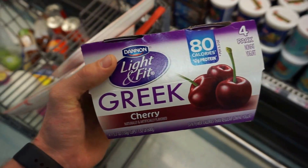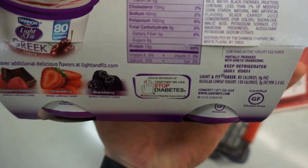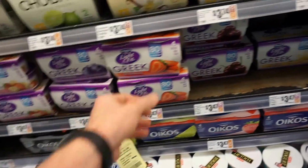All right, so next thing I'm getting is some Greek yogurt. It's light and fit, 80 calories, 12 grams of protein, and only 8 grams of sugar. So I'm gonna get some cherry and then some strawberry.